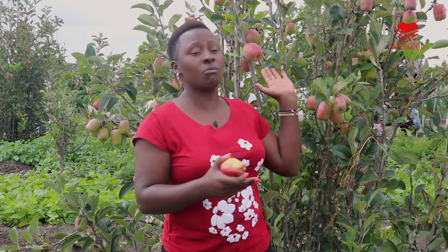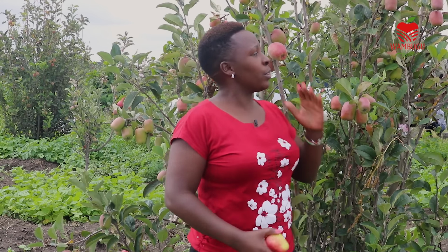So from 1 year to the second year, this tree will be giving you more than 500 fruits. So the third year, you now go up to 700 until you get 5 years where this tree will be giving you over 2,000 fruits, one tree. So imagine you have 100 trees. And within the 5 years, from 9 months, you have sown.